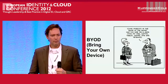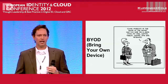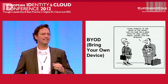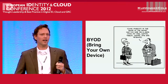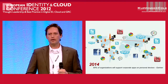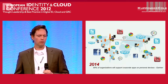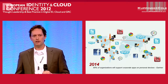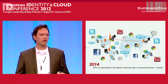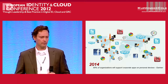So diving into BYOD, this is actually what I feel like going through the airport. Lugging around multiple devices, juggling a phone, juggling devices. Sometimes it looks kind of funny seeing people running through the airport, talking on one device, fiddling with another device. Now, the impact of this on corporate organizations is that Gartner predicts that by 2014, 90% of corporations will be forced to support corporate applications on personal devices. So corporate apps are being driven down onto devices that aren't completely under the control of IT. So you have device authentication, you have security, you have network access control issues.